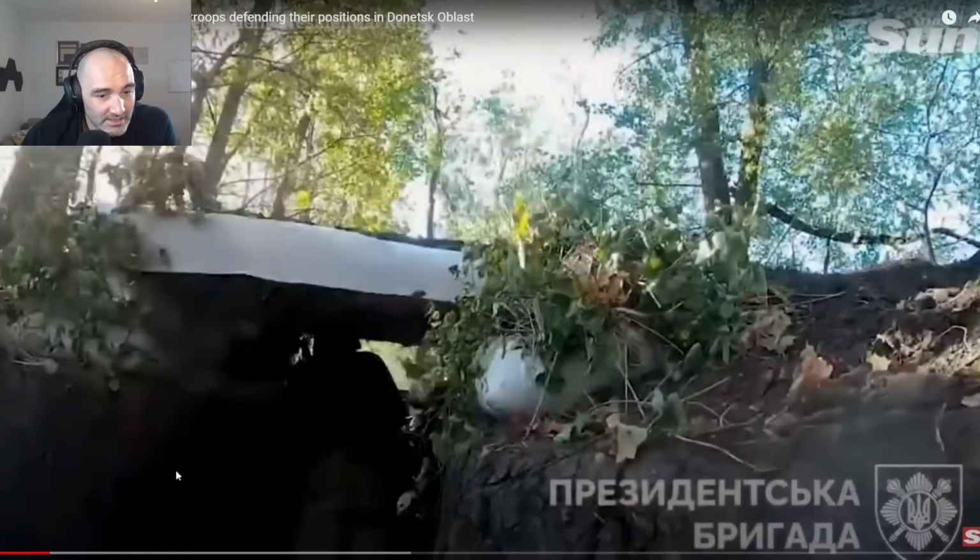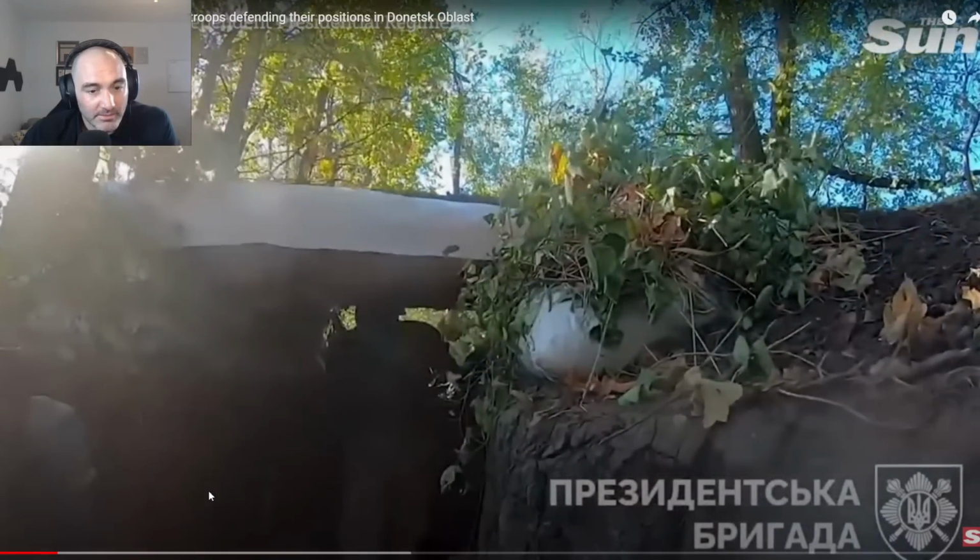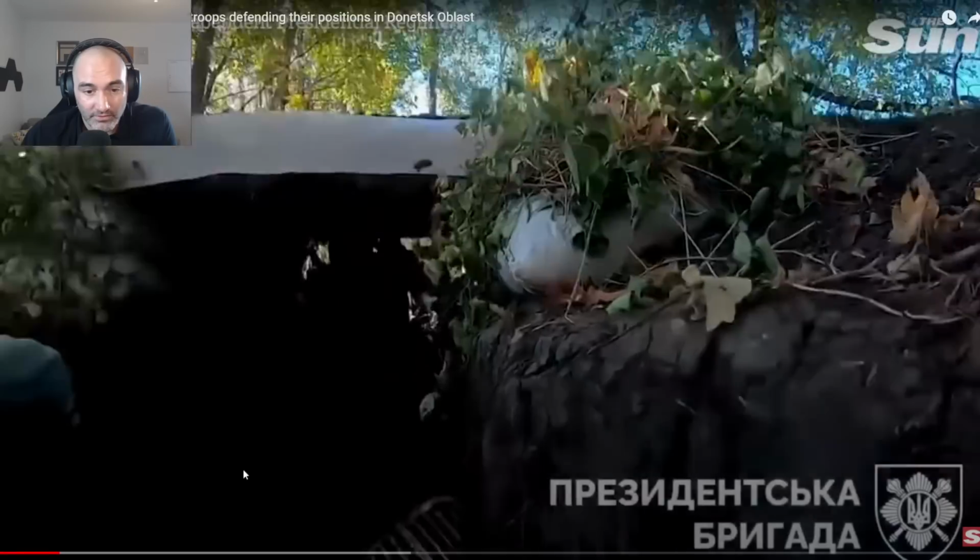Okay, what's interesting is it looks like the cameraman, the camera wearer, and the person to his left are both using U.S. style underbarrel grenade launchers, but not attached to anything. Probably because the grenade launchers are meant to go under an M4, and as you'll see, they're carrying AK style rifles.